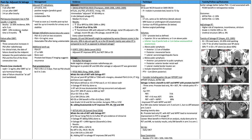For brachytherapy, there's a 15 to 30% incidence, and 90% occurs within the first 3 years. External beam, it's somewhat less. There's a 10% incidence, but the median time is shorter, around 9 months. So again, PSA bounce, transient rise in PSA, usually less than 2 nanograms per milliliter. Brachytherapy, 15 to 30% incidence, 90% within 3 years. External beam radiation therapy, 10% incidence, and the median time is 9 months.